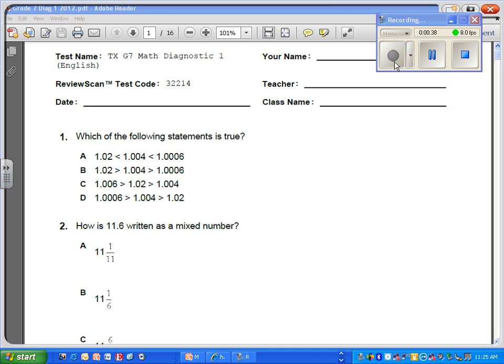Now remember, as we discussed in class, you'll see an R or an S next to the questions on this diagnostic, and that stands for readiness standard versus supporting standard. Readiness standards will make up 2/3 of the STAAR test, and the remaining third of the test will be the supporting standards, and there's a lot fewer readiness standards than there are supporting.